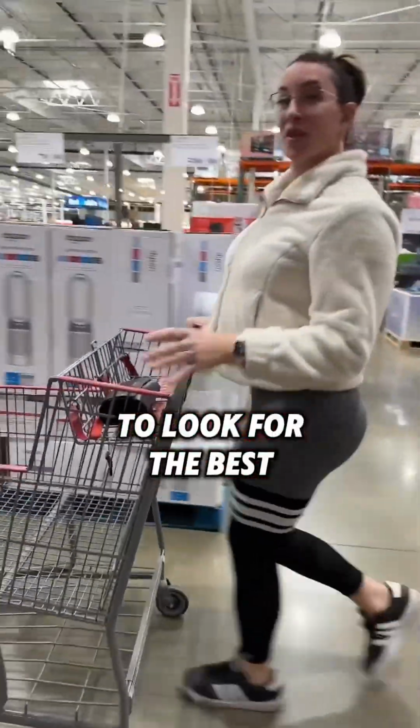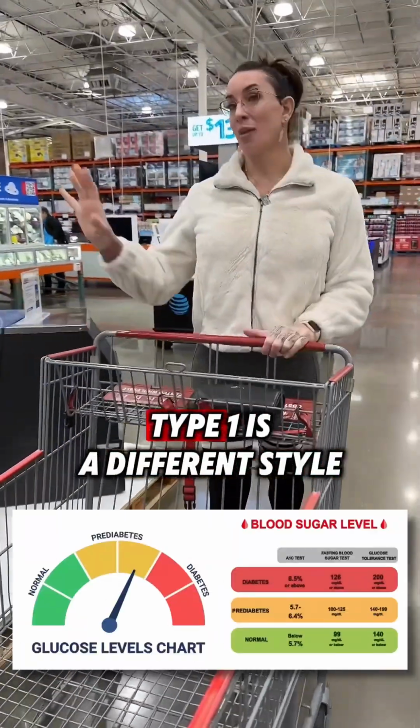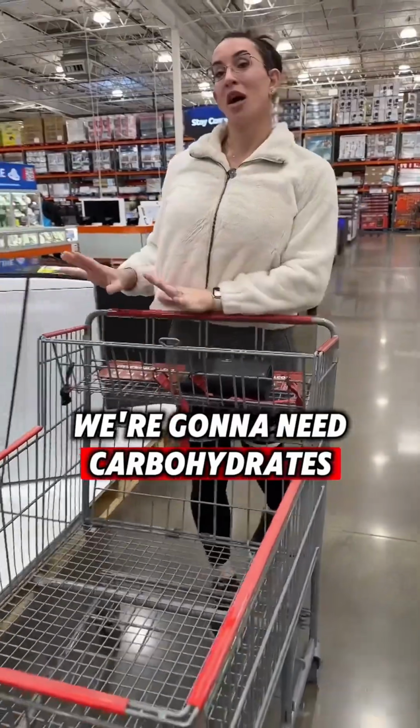Come with me to Costco to look for the best foods for diabetics. We're looking specifically here at pre and type 2. Type 1 is a different style. We're gonna need carbohydrates with type 1.